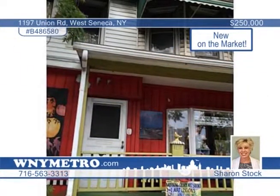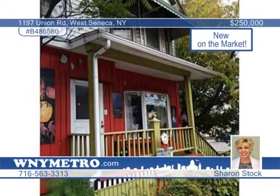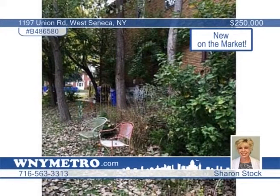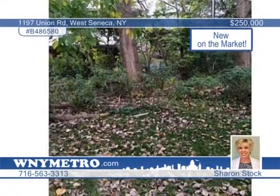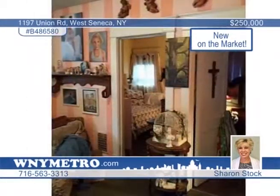This exciting opportunity can be used as a double or commercial property. Presently, the property is being used as an art studio, but it could be converted back into a double. This prime location is centrally located, just minutes from shopping and dining. You'll find great potential here. Learn more when you contact Sharon Stock today.